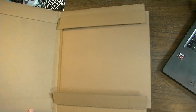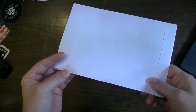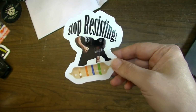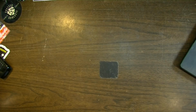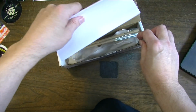I appreciate that, man. Alright, this isn't technically viewer mail, but this comes from Teespring, who makes all my shirts and everything. So this is a sticker. I'll probably put this somewhere on the desk here, up on the wall or something. Oh, that came out okay. Pretty funny. Okay, this one is from Tom Linderman of Haymarket, Virginia.